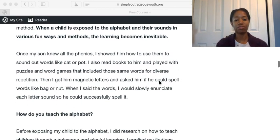So once my son knew all the phonics, I showed him how to use the letter sounds to create words. So I would get magnetic letters and I would put C-A-T and I would say k-at, or I would do the same thing while we were reading, or if he had a stuffed animal of a cat, I would do the same thing until he understood that, if you combine these letter sounds, then they make a word. And then eventually he was able to do it himself. And actually here's a video of him at 21 months spelling the word dig independently.